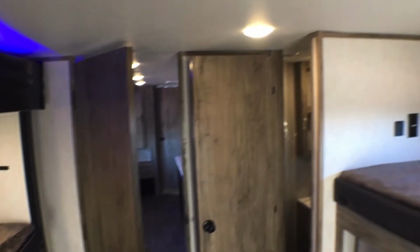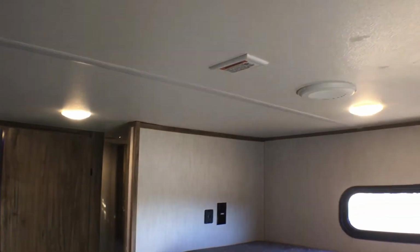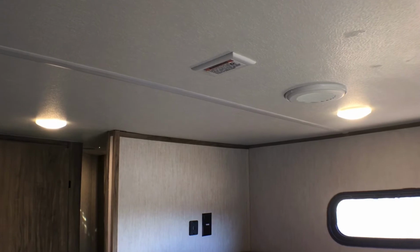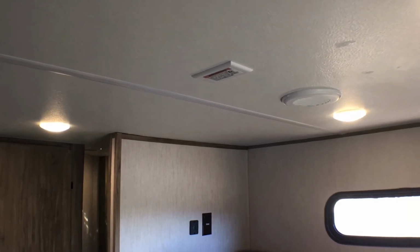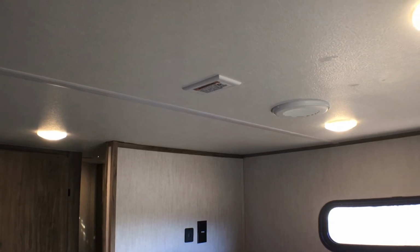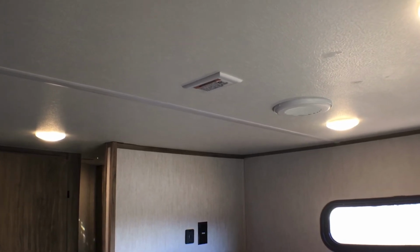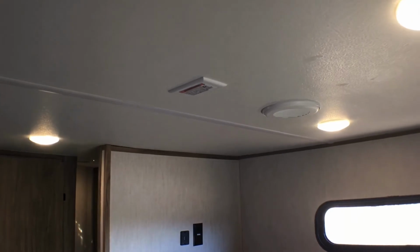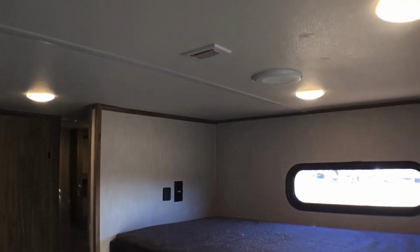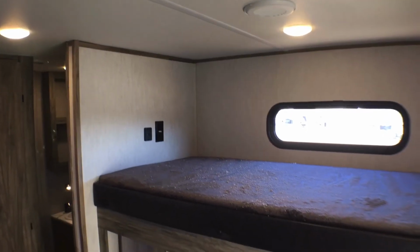If we look up top, you do have 50 amp service on this trailer. That is an option. You can add a second air conditioner back here aftermarket if you would like. We can definitely do that here. It runs in the neighborhood of $2,000 or so, I think, if I remember correctly. But that is a nice feature, especially since how long this trailer is.